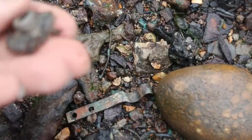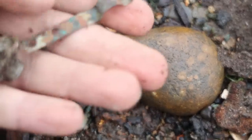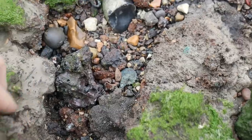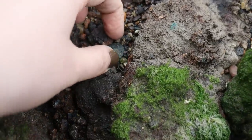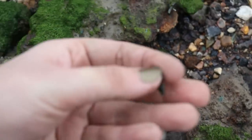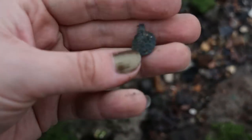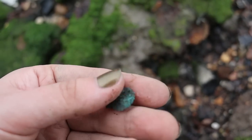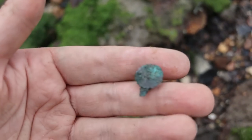Interesting pieces, tube top. Another thing that looks like it could be interesting. Oh gosh. Oh, I don't know what that is, but it is flower shaped. So it is pretty.